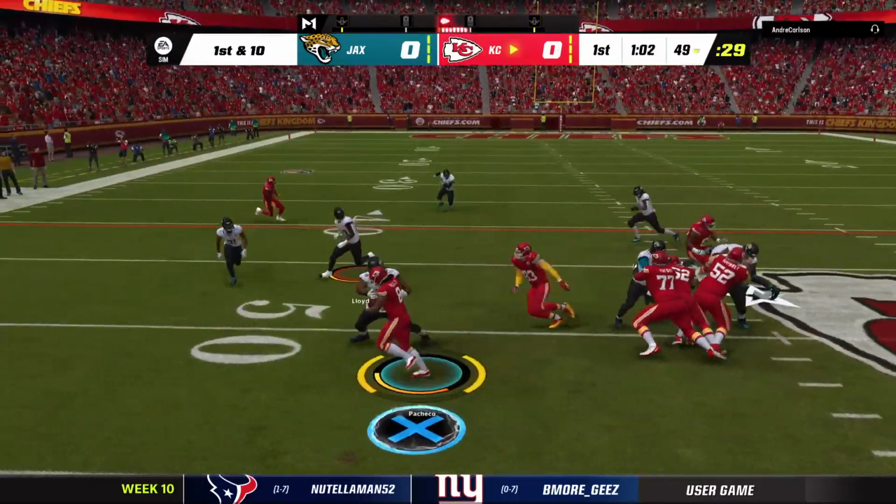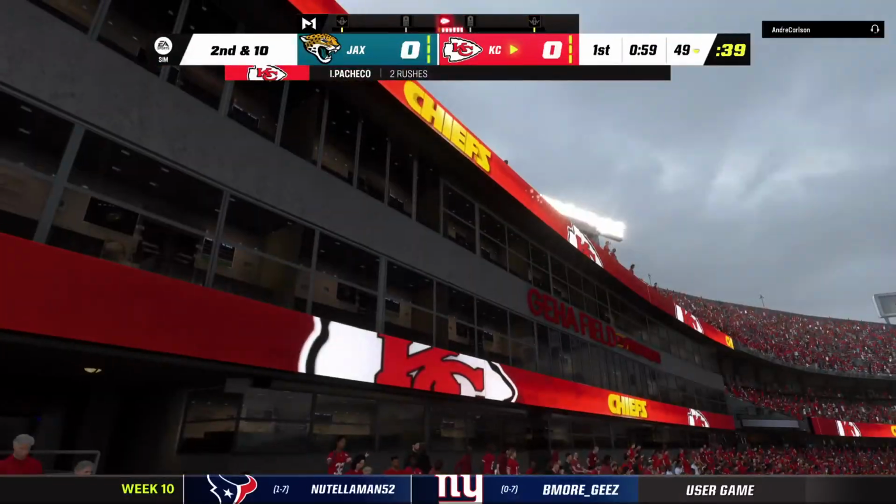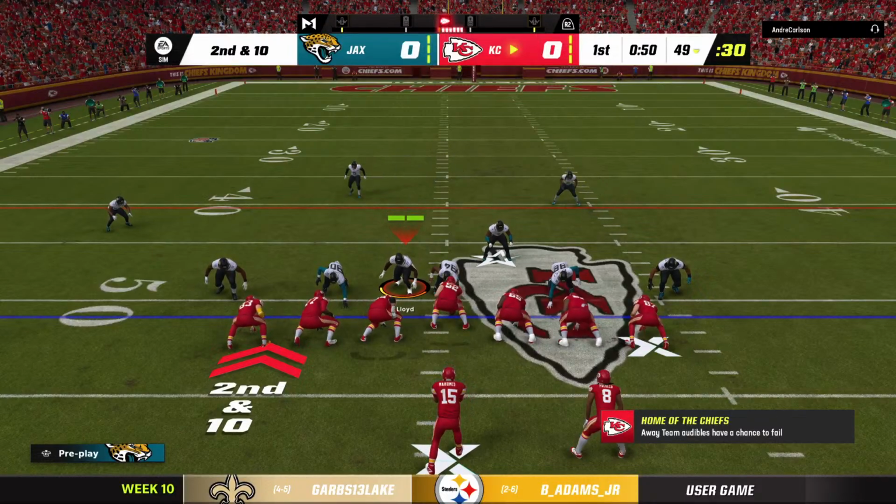And they'll run on the inside handoff. And they're going to stop him right at the line of scrimmage. Just no cutback lane to be found whatsoever. 2nd and 10.